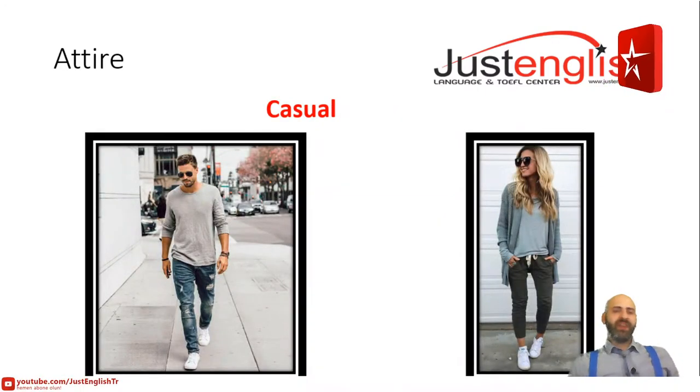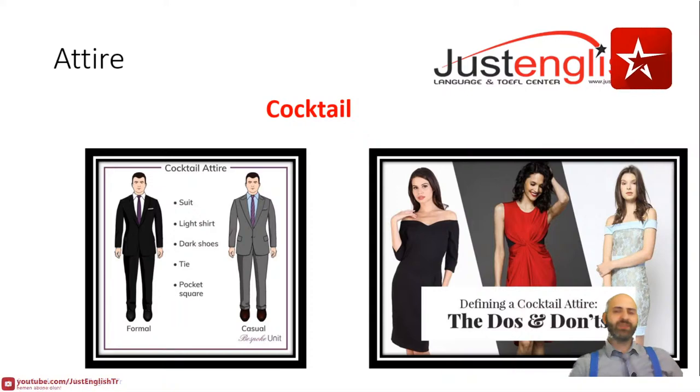Now, when we are talking about the attire or the style, first, of course, we have casual style. Casual style or casual attire means you can wear whatever you want. There is absolutely no rule about it. Next one, we have cocktail attire. Cocktail attire, for women, is usually a short dress, not long, somewhere around the knee. For men, it also looks very official, because the person needs to wear a suit, shirt, tie.